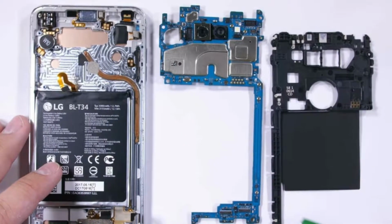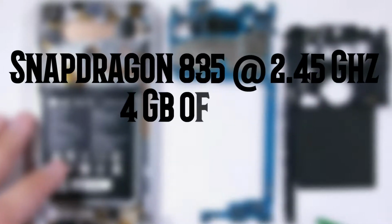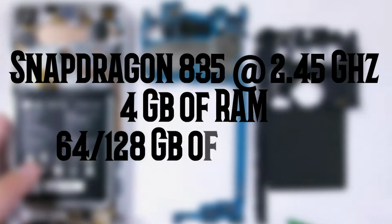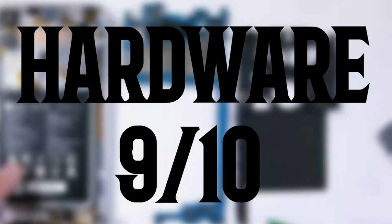Now let's look into the hardware. It has the Snapdragon 835 at 2.45 GHz, similar to the OnePlus 5T. It is overclocked, with 4 gigs of RAM, which is not enough at all. Heavy multitasking will show the signs of lacking RAM. It has 64 or 128 gigs of storage. For me, it gets 9 out of 10.